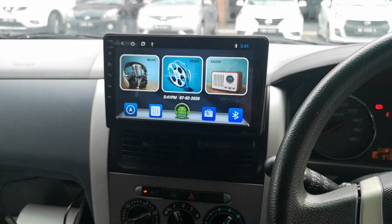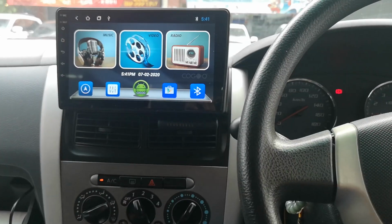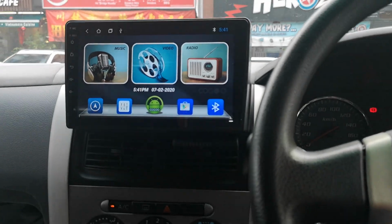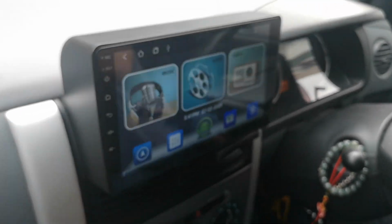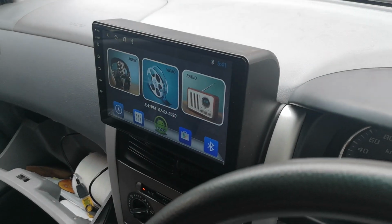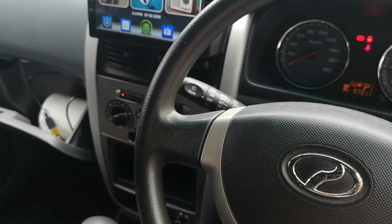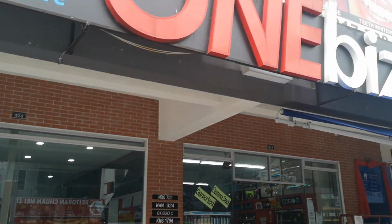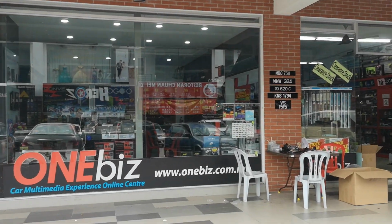So this is the Cogoo T series, 1GB RAM, 16GB storage with OEM casing, OEM socket plug and play, OEM radio antenna joint socket plug and play. Good fitting casing for 9-inch. Okay, installed as one piece. And my video ends. Thank you.